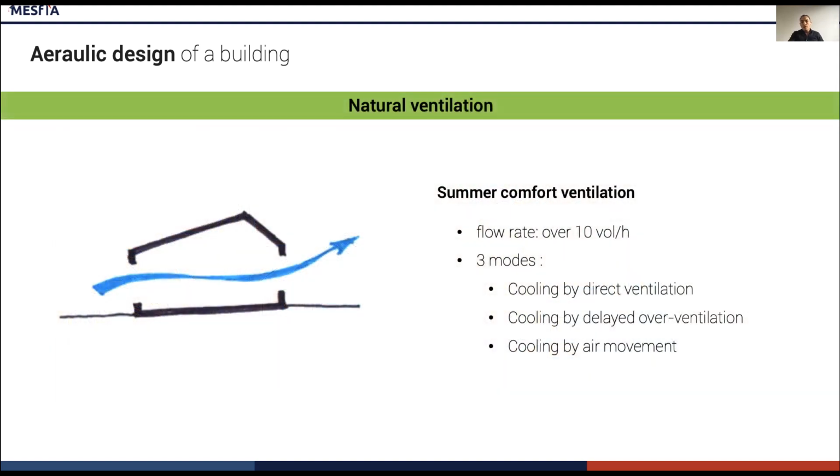All over the world, natural ventilation for summer comfort was forgotten, in favor of active cooling systems like air conditioning. The air renewal rates are much higher, above 10 volumes per hour. Only natural ventilation allows us to reach these flow rates. There are three different ways to achieve this ventilation for summer comfort.